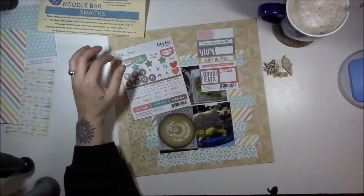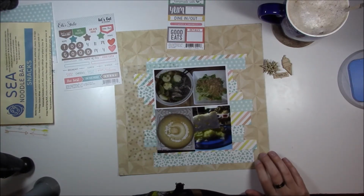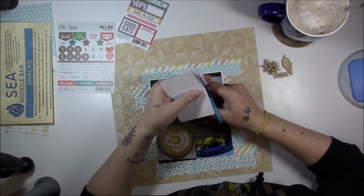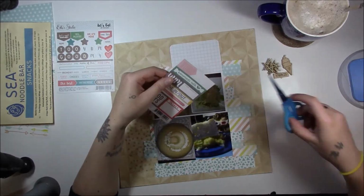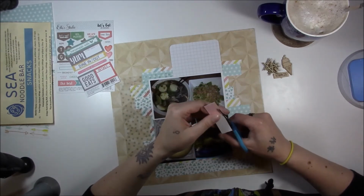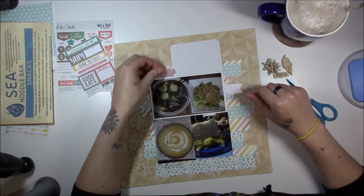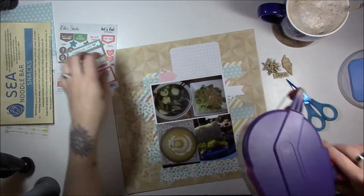The story for this is my parents took me to a place called Sea Noodle Bar. You can see the menu that I have there. When I put it in the album, I'm just going to slip that menu in behind the layouts because I don't think it needs to be a full page. But I did note what we had, what I ate, what my parents ate, and what we enjoyed, so that I remember that. That's the kind of ephemera that I like to keep. But I didn't feel that it needed to be on the layout because it is rather large. It's folded in threes and it's still huge.